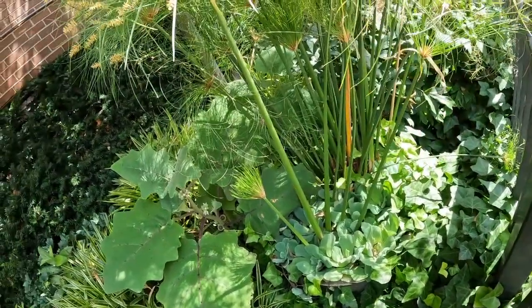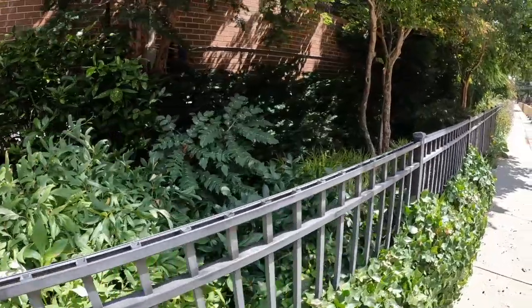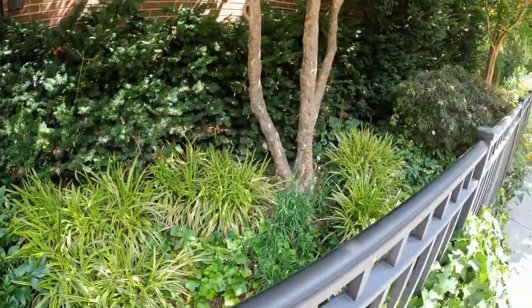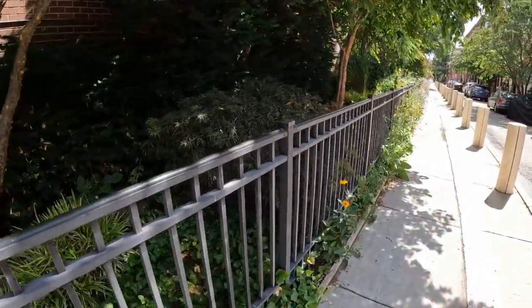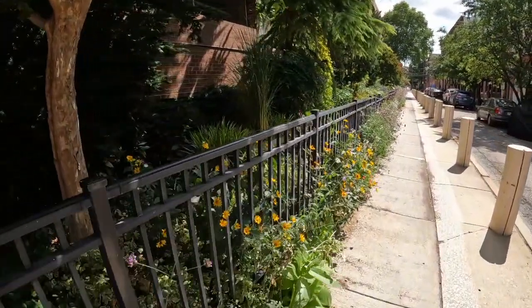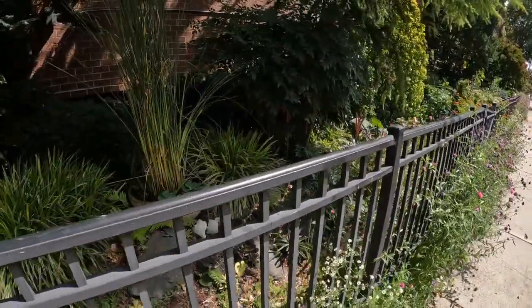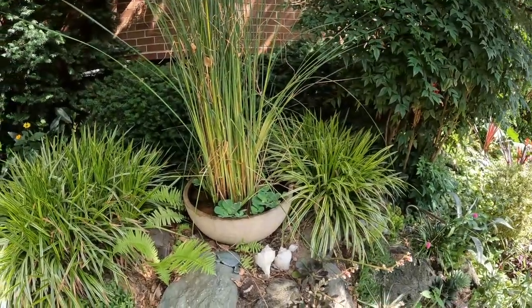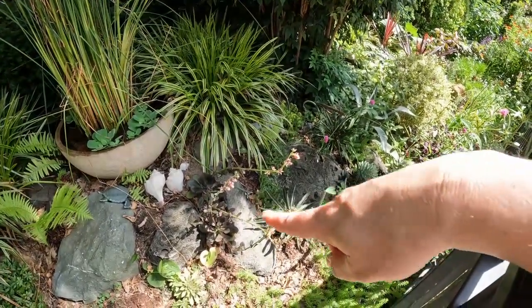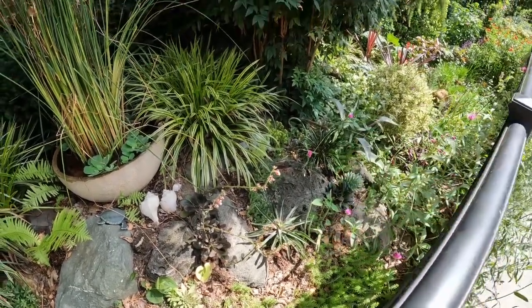I think these are cabbage plants. Come in for a little peek. I don't see anything happening down there. And I like how all of these plants are finding their way through this gate. There are even some like succulent type plants. This looks like a mangavi down here.